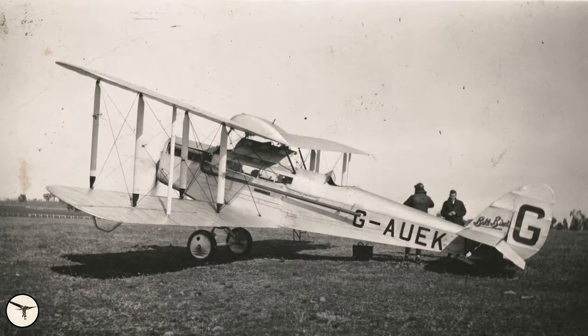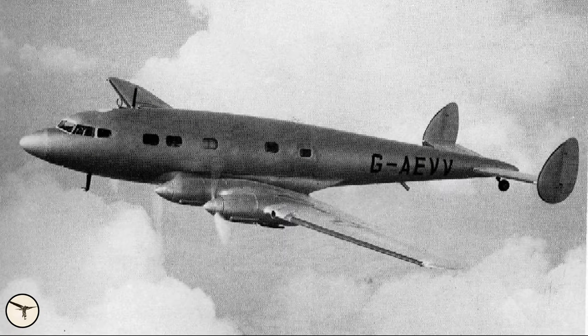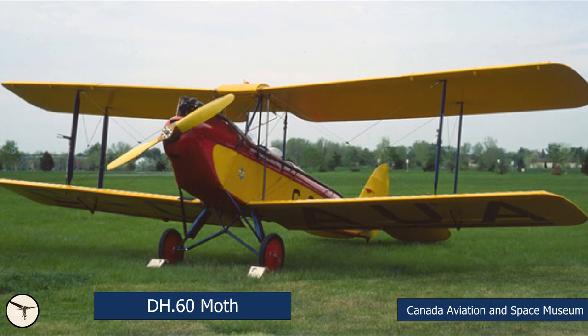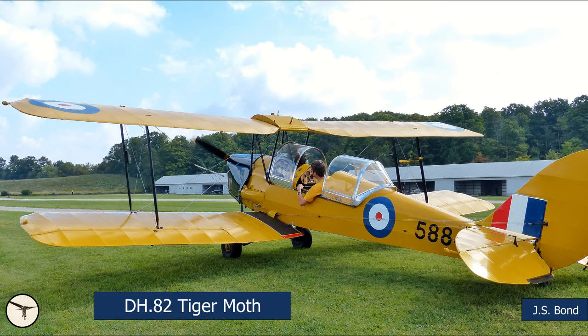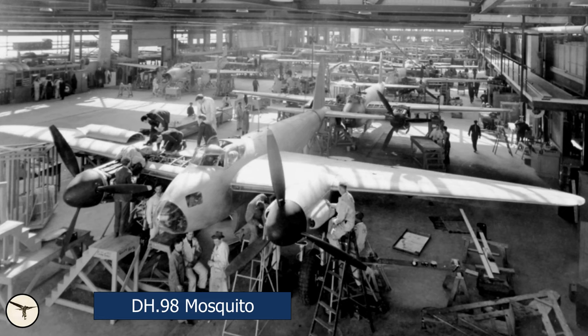De Havilland was a successful British aircraft manufacturing company. In 1928, they set up the de Havilland Aircraft of Canada Limited in Toronto. The purpose was to build DH-60 Moth aircraft. Later on, the company built the DH-82 Tiger Moth, DH-83 Fox Moth, and during the Second World War, the Mosquito fighter bomber.